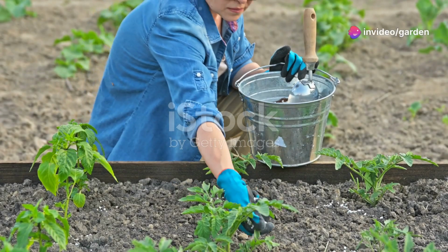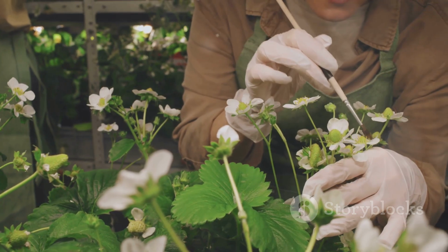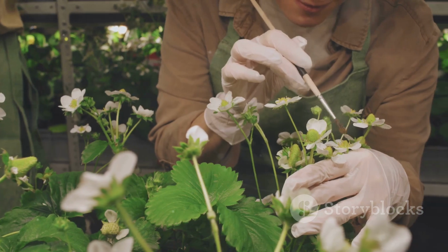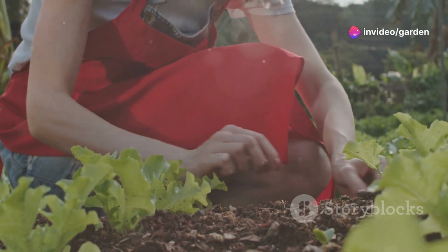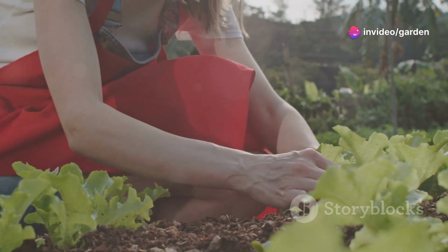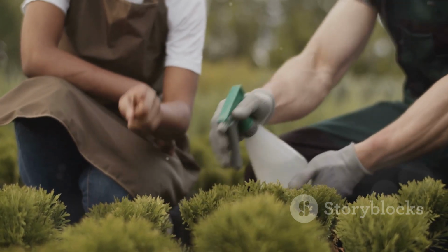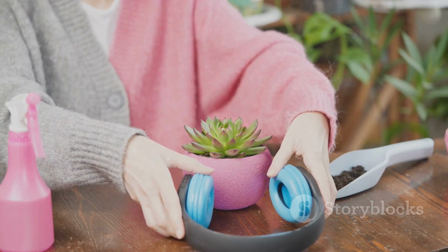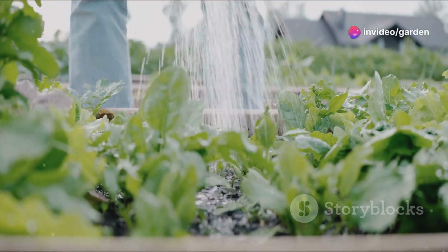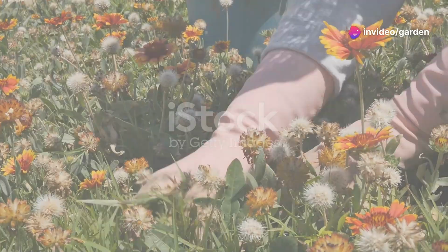Just like us, plants need the right nutrients to thrive. Regular fertilizing ensures your plants are getting what they need to grow strong and produce healthy flowers and fruits. For vegetables and fruiting plants, use a balanced organic fertilizer. Be mindful of over-fertilizing though, as too much can harm your plants. Follow the instructions on the fertilizer packaging for the right dosage and timing. Also, remember to water your plants after applying fertilizer to help it soak into the soil.